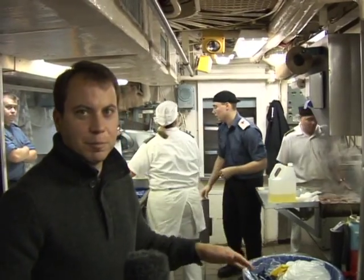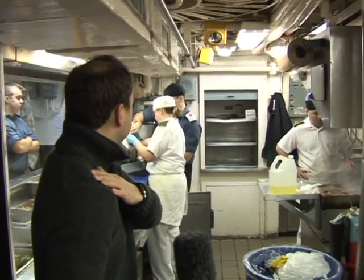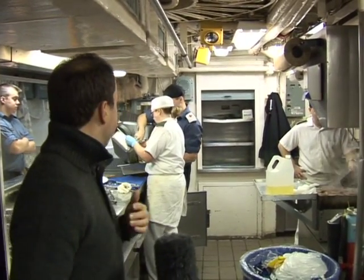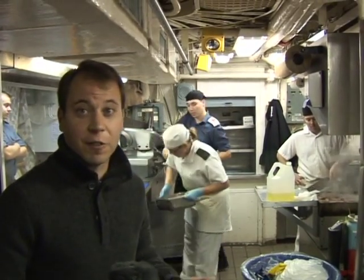We carry enough food for about two months. The crew down here, they might be in the galley, but they have Red Cross on their epaulette because they multitask. Not only are they cooks, they're also first aid and firefighters.